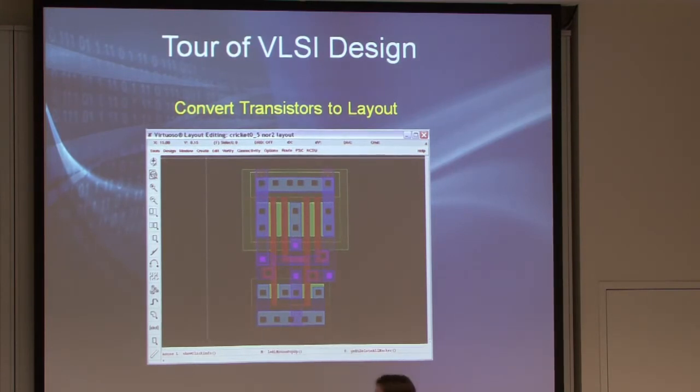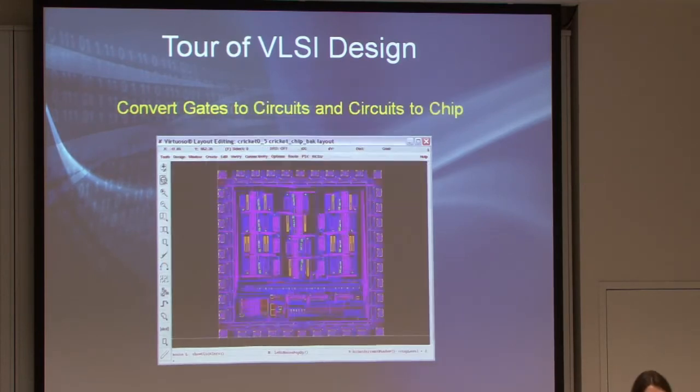So blue is a metal, and pink is a different kind of metal. The different kinds of metals are so that you can run metals over metals and they don't make a connection, you see. And then red is called polysilicon, okay? The green is active, but you don't need to know about this until fourth year. Suffice to say that it's very pretty. So you get your gates, you change them into transistors, and then you draw pretty boxes. And then you have to do it for all the transistors.